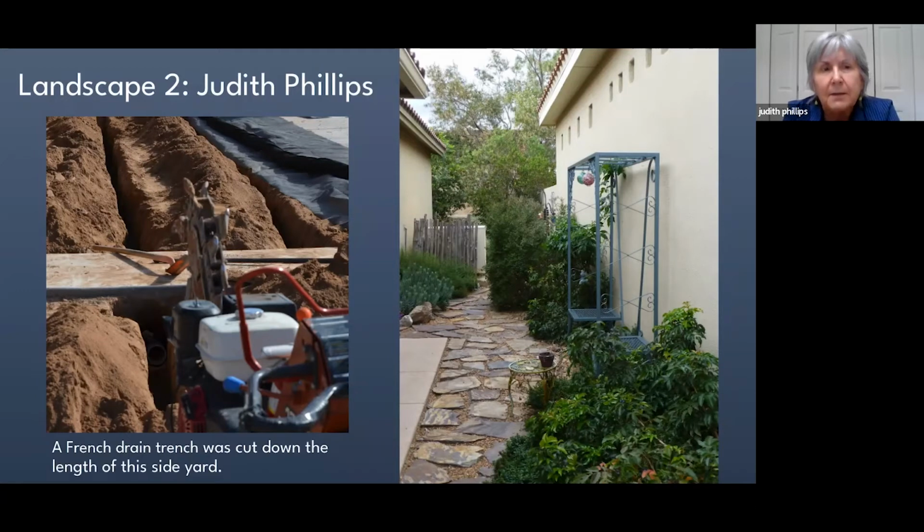So sometimes you can see in the image on the left, those are trenches being cut. It's a more sophisticated kind of drainage system where there's a perforated pipe being put in that trench, and the trench and the aggregate will be wrapped with landscape fabric. We didn't line the trench with landscape fabric here, but we did cover the top of the trench with landscape fabric before putting the stones down to hold it in place, in order to filter out any silt that would clog the drain over a period of time.